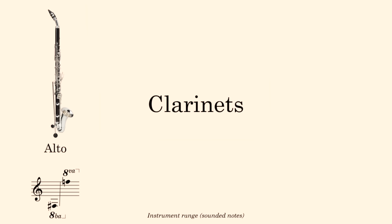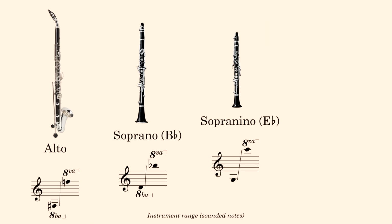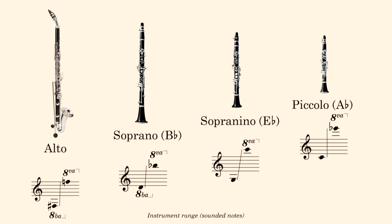Number 6. There are many sizes of clarinet, but usually the term clarinet refers to a medium-sized one in A or B flat. There is a smaller E-flat clarinet, but the A-flat clarinet is even smaller and less used. Unlike the tiny brass instruments that make it to this list, great players can actually make an A-flat clarinet sound pretty good.